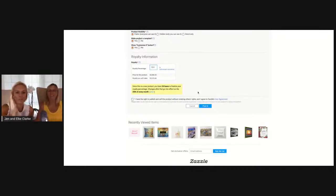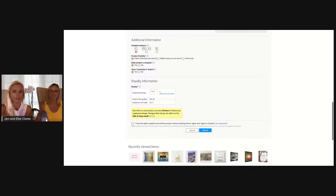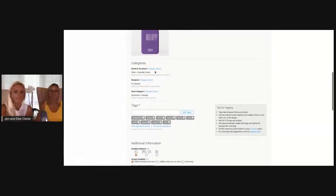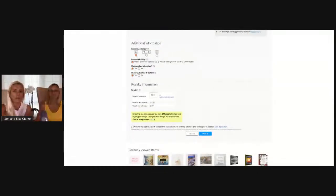If you are ignorant like me at the beginning, you think, yes, this is awesome. So make it competitive, because clearly if you set your royalty higher, then your price will be higher. If you are an artist and you've put a really beautiful piece of artwork on the cell phone case and you want to have it priced higher just because you are an artist selling your artwork, you can definitely do that. Because you are the artist, you can always do that, even if you aren't creating perfectly like art. I can set this as a higher royalty. I just have to make sure that maybe my sales will be impacted a little bit because my price is higher than the average other cell phone case on the Zazzle marketplace.